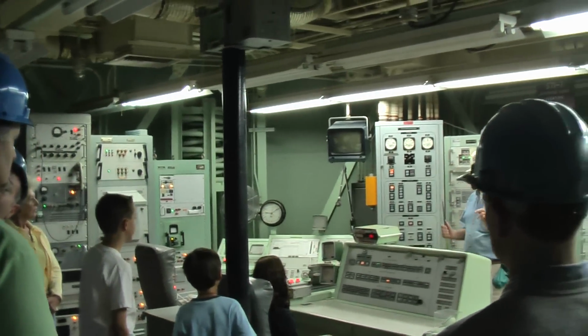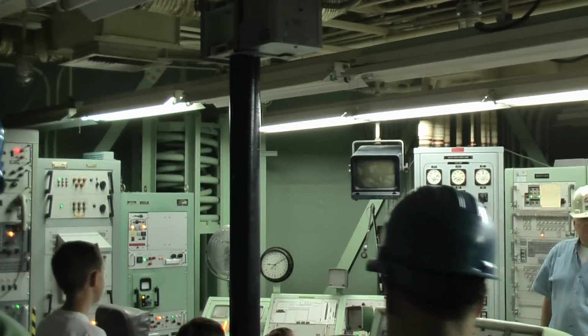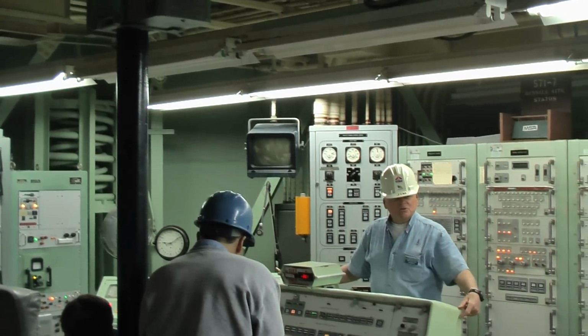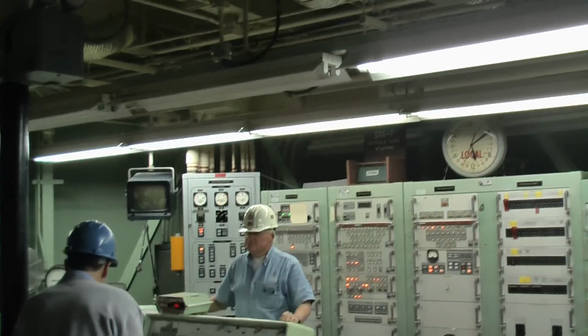Heating, cooling, power, among other things, two 28-volt battery power units. Big. Size of this console, fully charged, kept on a trickle charge 24 hours a day. We'll talk about those a little bit later.